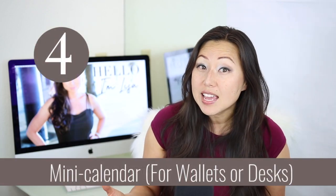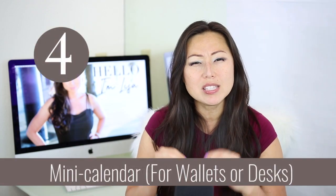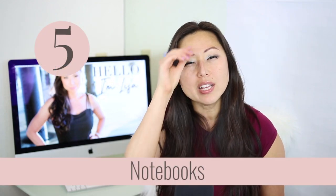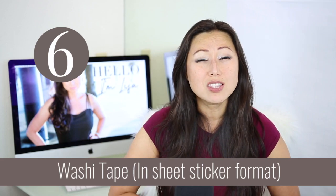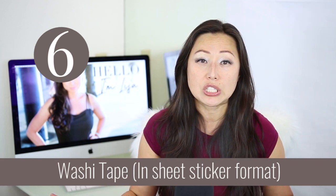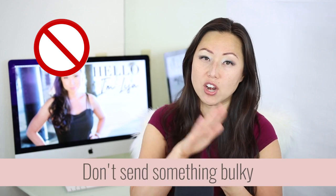You could send them a mini calendar. And when I say mini calendar, maybe it's something small that was going to fit into the bigger calendar, or that could go into their wallet or sit on their desk. The other thing you could do is send them notebooks. I realize that's more expensive, but you could also send them washi tape, right? So just look at all the different planner accessories and try to pick planner accessories that are flat.